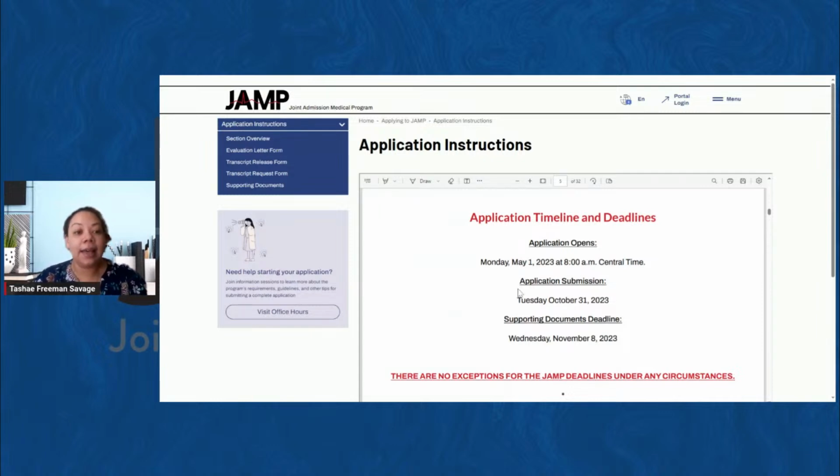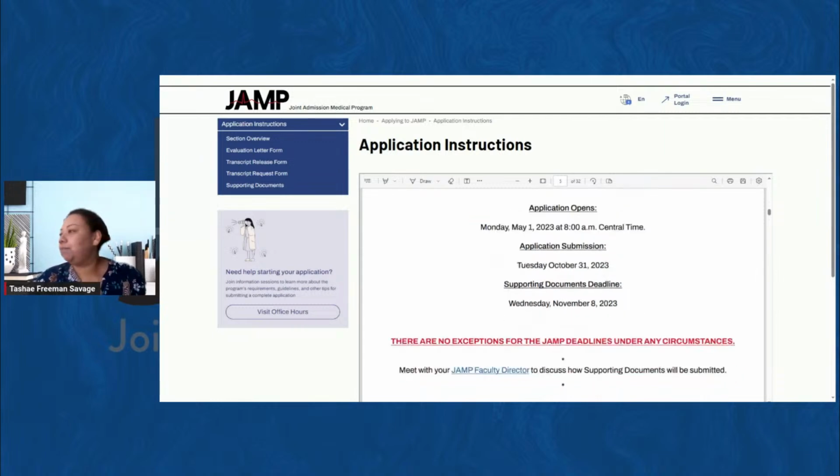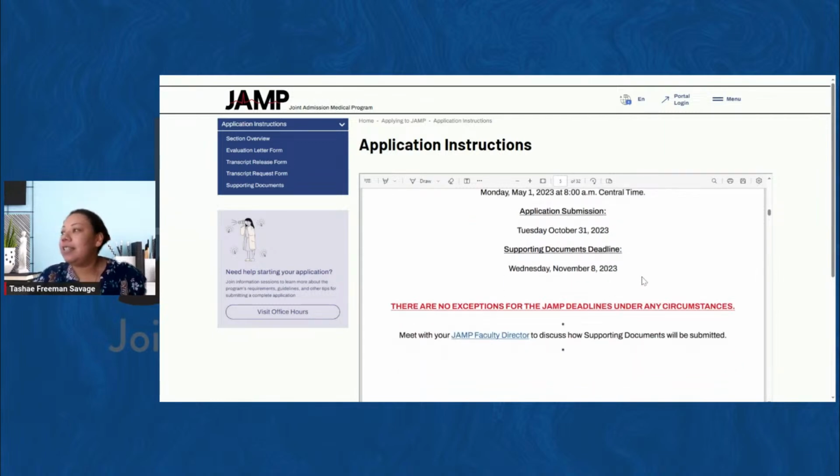If you have any questions, comments, concerns, or you need any assistance with the application itself or any of these supporting documents, please make sure that you reach out to either your JFD at your campus or get in contact with us. That way we can make sure that you're able to get that application submitted before Tuesday, October 31st. As far as the supporting documents, I'll talk about those in a moment. Those are going to have a separate deadline. So you see it's different than that October 31st.